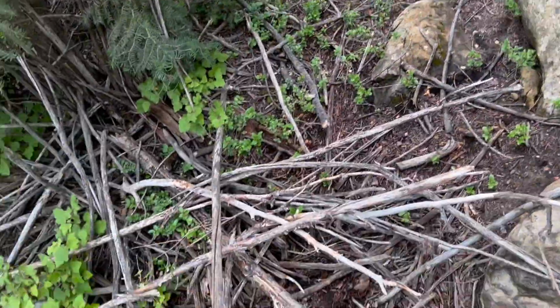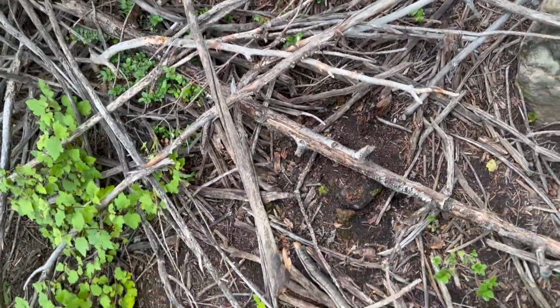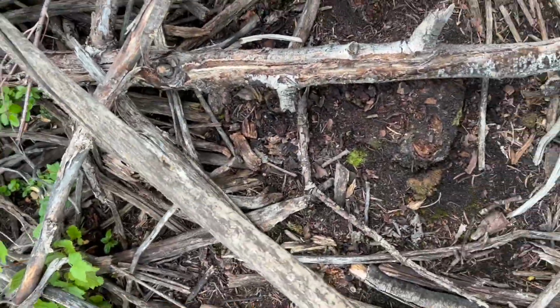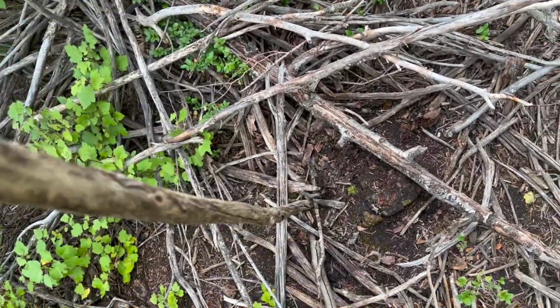And we might have found ourselves a source for a lovely walking stick. So we got some of this bigger size, it's kind of chunky and all that. This one looks pretty good. Let's see what we got here. Get some.